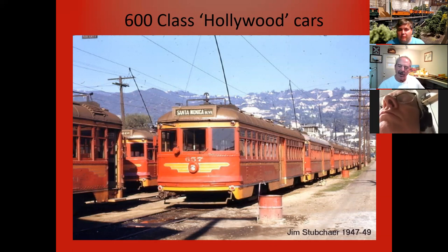Because they had so many cars in this system, they had to take the heavy interurbans that were originally numbered in the 700 series and move them to the 950 numbering series. So they make more room for these cars in a sequential numbering system of the 600s. These cars were probably the most popular cars, or most well-known and recognized, mainly because they ran down Sunset Boulevard, Hollywood Boulevard, in Tinseltown.